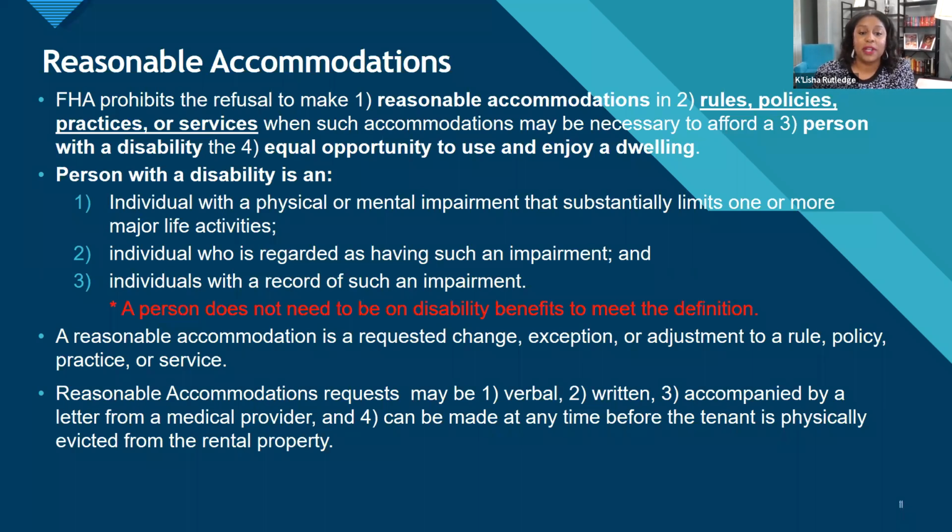And a reasonable accommodation is a requested change, exception, or adjustment to a rule, policy, practice, or service. When you're making those requests, they can be verbal, written, or accompanied by a letter from a medical provider, and they can be made at any time before the tenant is physically evicted from the rental property.